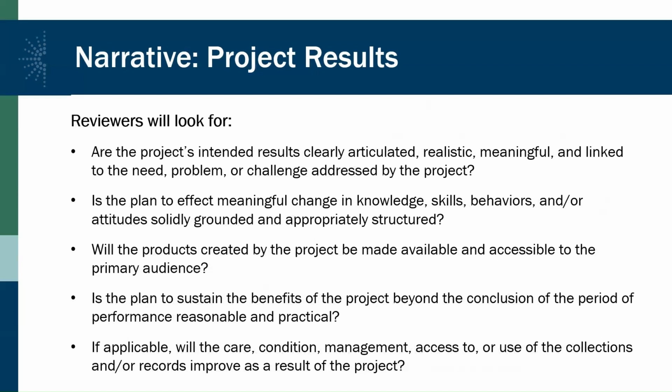And again, here's the list of questions that reviewers are asked to answer when they read the project results section of your narrative.